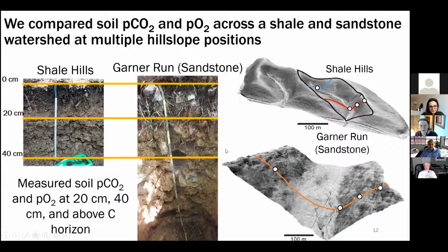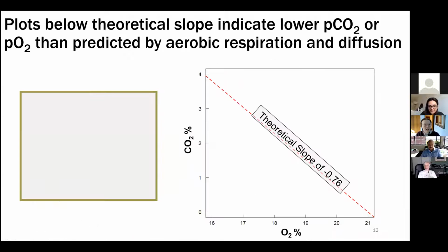And so I measured soil CO2 and oxygen at the valley floor, the mid-slope, the ridgetop, and then another mid-slope at both Shale Hills and Garner Run. And then I measured these gases at 20 centimeters, 40 centimeters, and then directly above the C horizon, which of course varied by hillslope position. Today, I'll only be talking about the valley floor and mid-slope of both sites, just to conserve time.